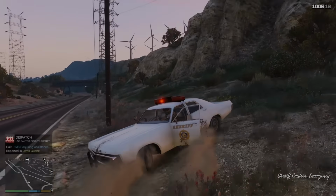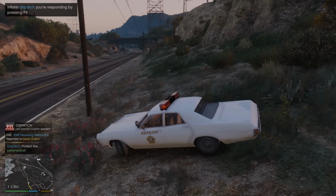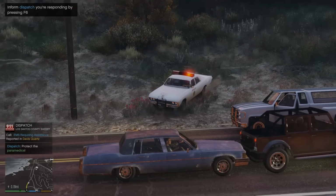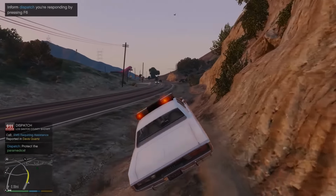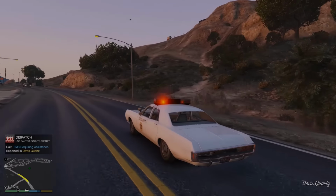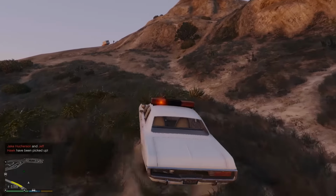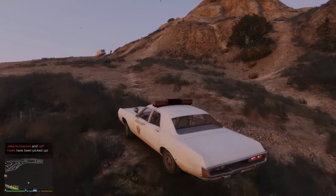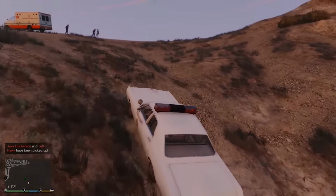Let's take one or two more calls for the day. Dispatch calling unit 1, yes. Ocean 8. We'll respond to that and protect the paramedics. Copy that, dispatch. Let's go into the ditch. Yeah, I'm not going to fix my car unless... What the hell? We got to get up here. I've never seen anything spawned like this. They are literally up on the side of a cliff.